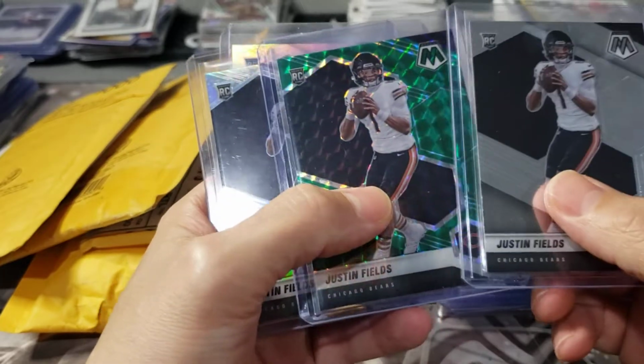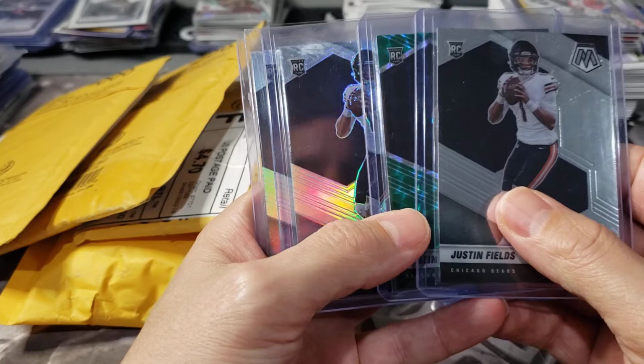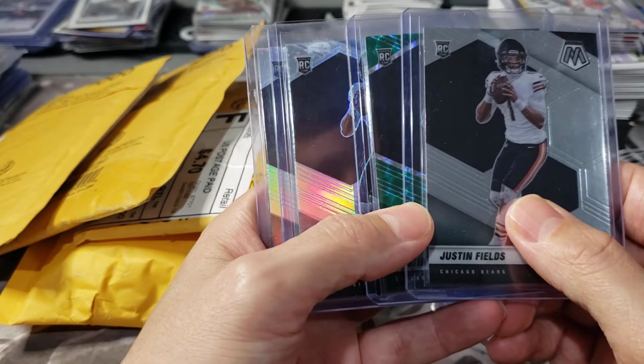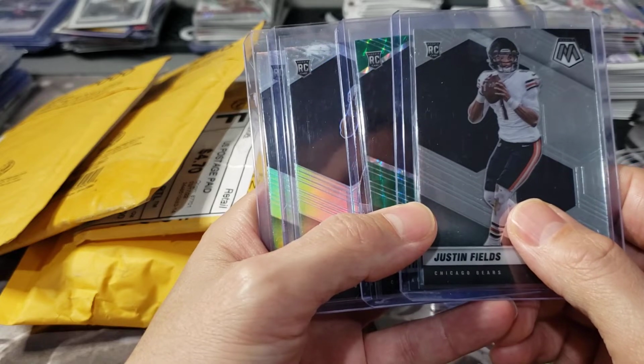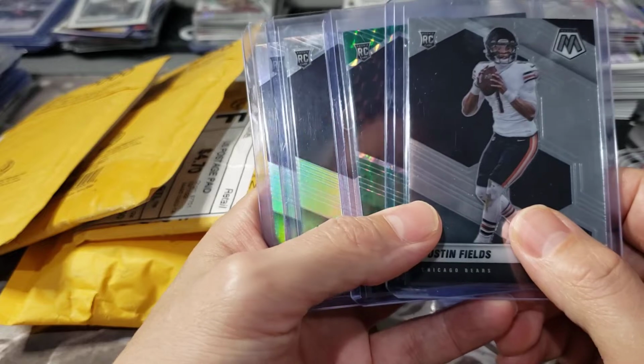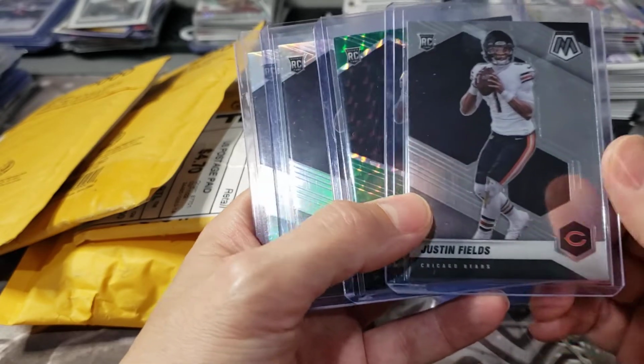So I wasn't sure I was going to get any Mosaic, and Target had them up there from last week's drop. I logged on at 7 a.m. I think the drops were before that because I'm in Central Time Zone. Drops usually happen about 6:45. It's a little late. I missed the Megas. I might have missed the hangers too. I saw there were blaster boxes, so I bought 3 blaster boxes.